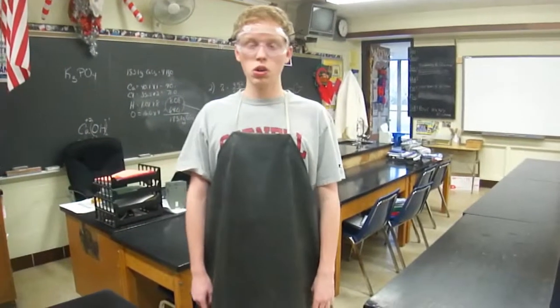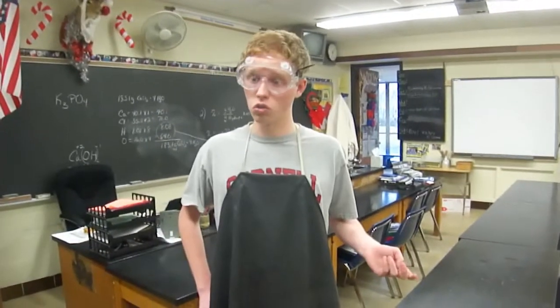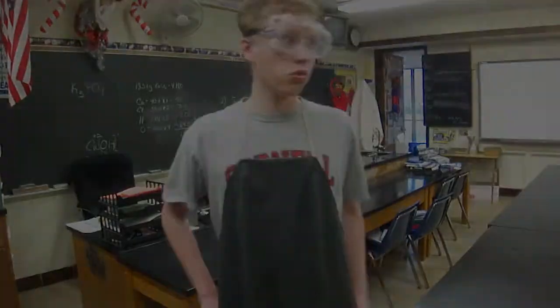In this experiment, we're going to demonstrate the reaction between bleach dissolved in water and luminol and sodium hydroxide dissolved in water. This reaction produces chemiluminescence, or cold light, which is a chemical reaction without heat that still produces light. The luminol will be oxidized, and a light will be produced.